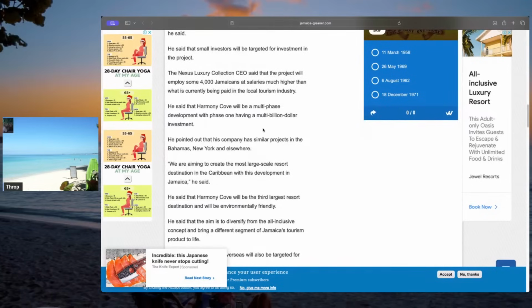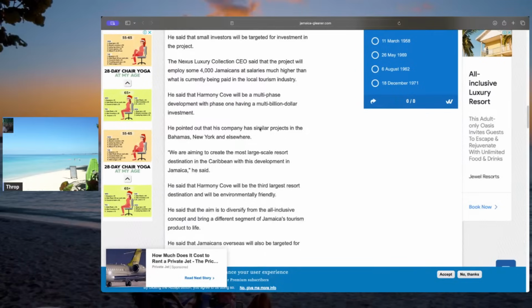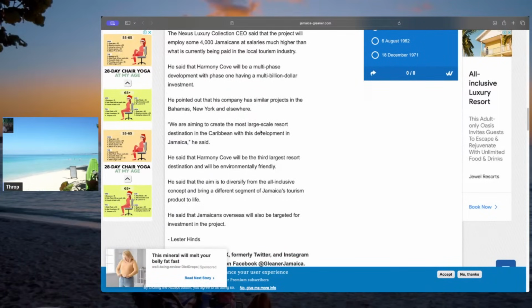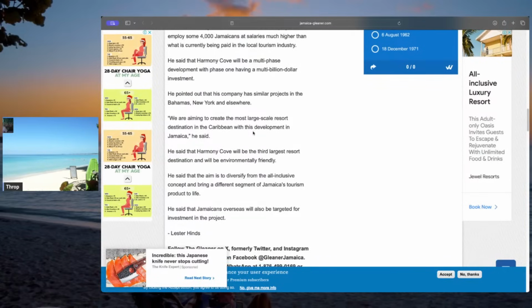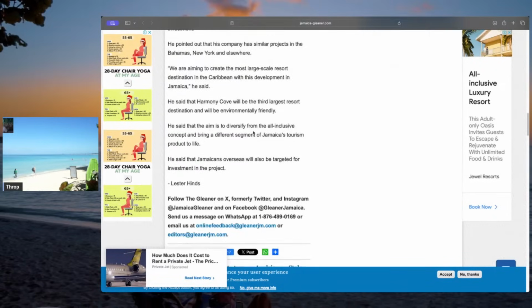We're aiming to create the largest-scale resort destination in the Caribbean with the development in Jamaica, he said. He said that Harmony Cove will be the third largest resort destination and will be environmentally friendly. He said the aim is to diversify from the all-inclusive concept and bring a different segment of Jamaica's tourism product to life. He said that Jamaicans overseas will be targeted for investment in the project. Lester Hines.